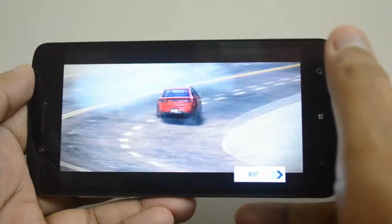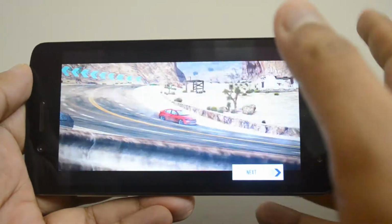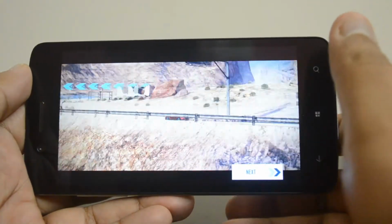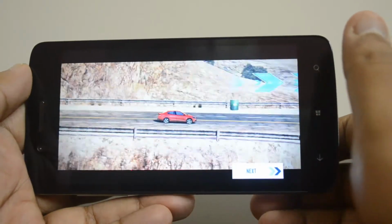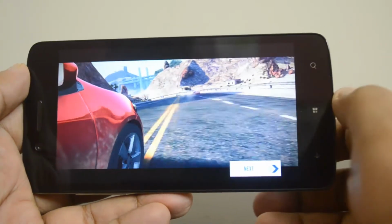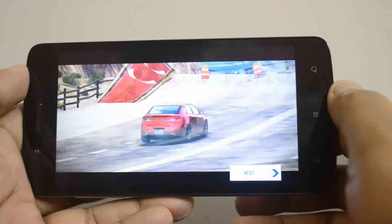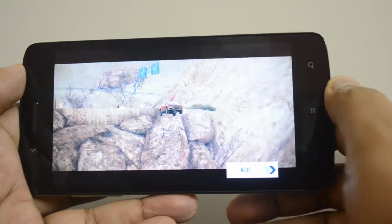So as you can see, the overall experience while playing Asphalt 8 is pretty good. The HD display is really good, and gameplay is also good, and there isn't any lag or any issues as such. We saw that the Lumia 530, even though it had a Quad Core processor, suffered with performance because of the 512 MB of RAM.